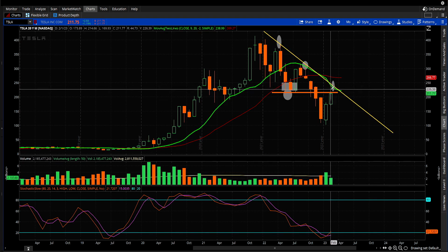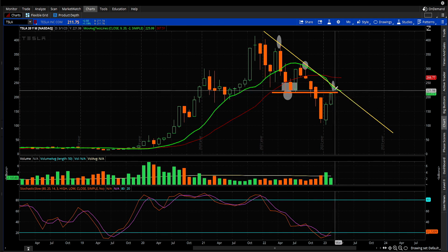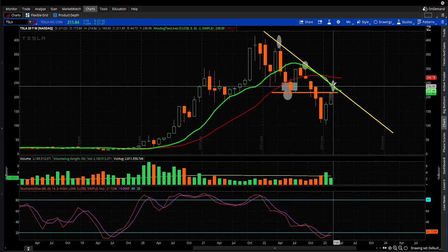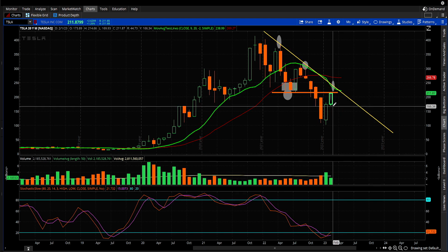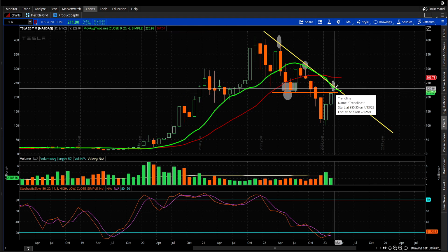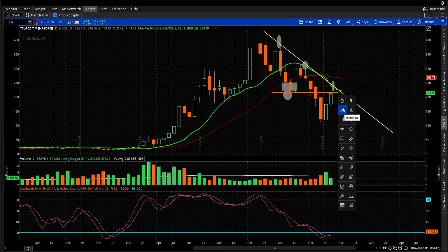Now, I'm saying it now until the 235, but this is where the real decision is going to be made if it's going to decide to go back down. I'm confident it's getting through this area right here, but this is the true area. And you're like, but it already went up 111%. It's nothing. It's nothing for Tesla.